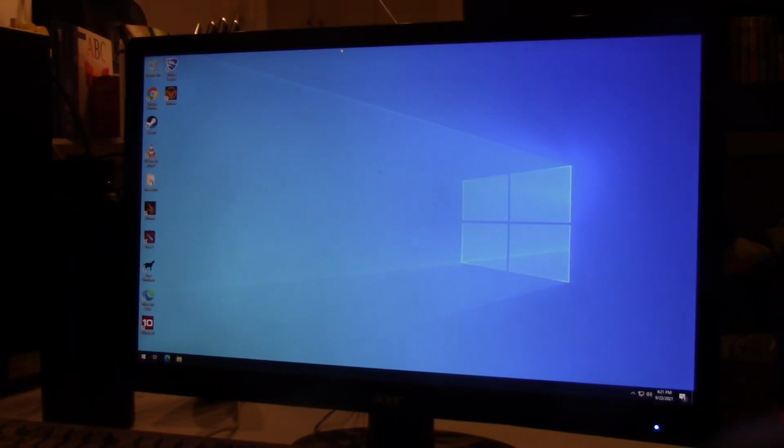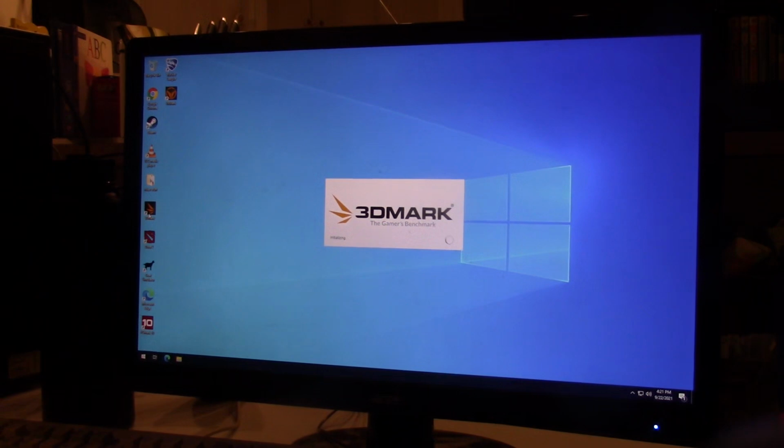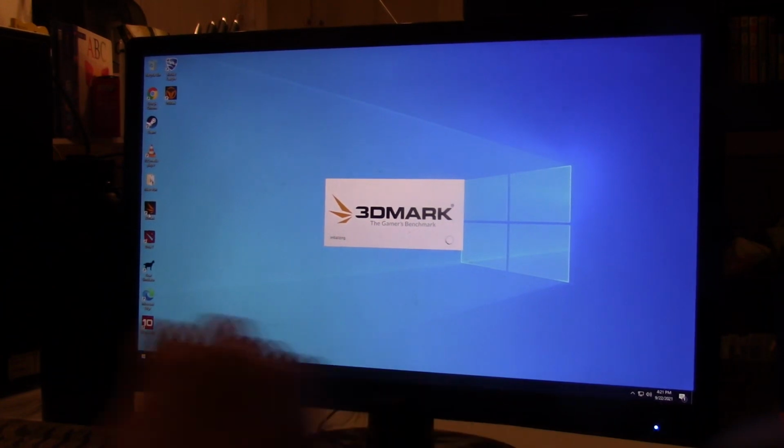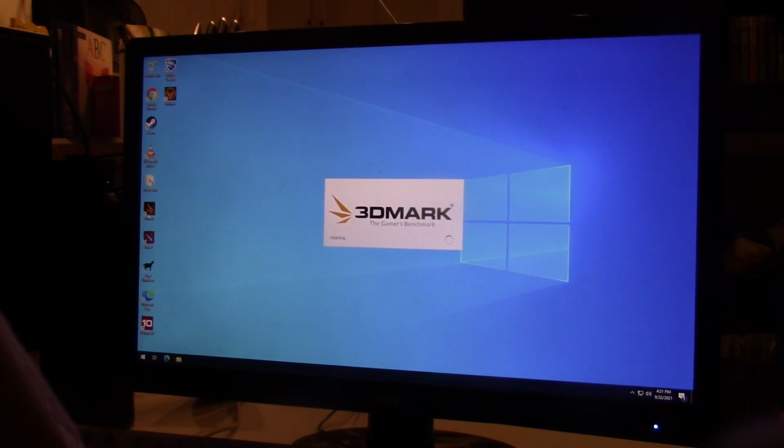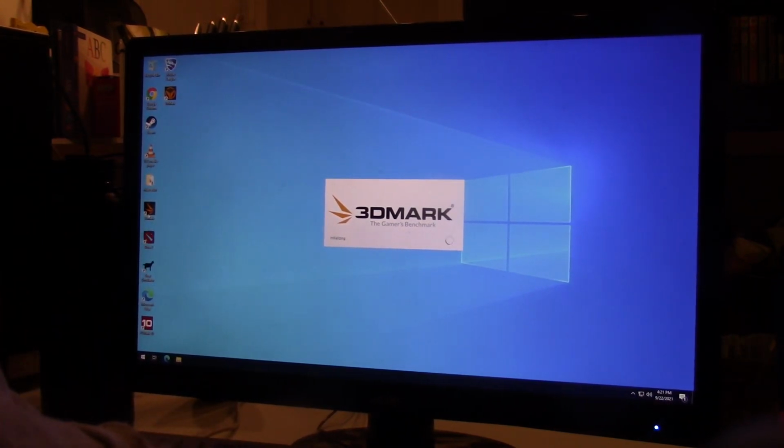Alright, so I had a weird occurrence and I had to do some troubleshooting because this system needs a clock battery, and when I changed the card, it defaulted to RAID for some reason. I don't know why. And so we're going to go ahead and rerun some of these tests. I'm going to see if there's any more that I can run.